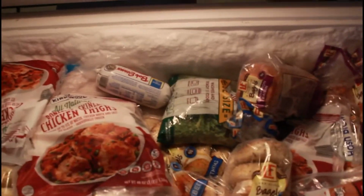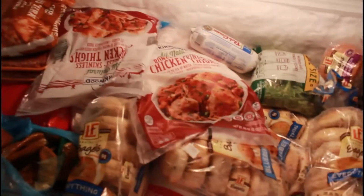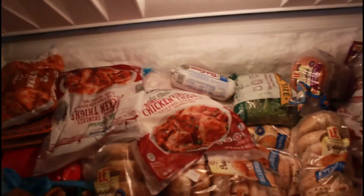But y'all, one thing I believe in is having food. And like I said a minute ago, I'm seriously thinking about buying another deep freezer. My husband might be like, come on, we don't need another deep freezer.